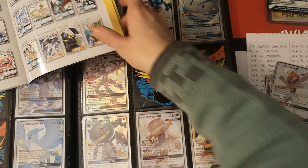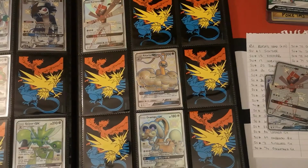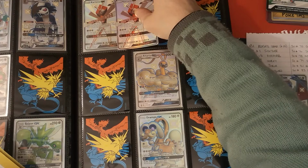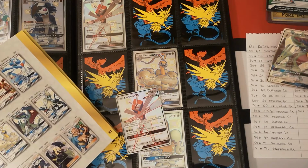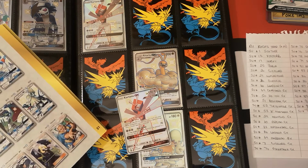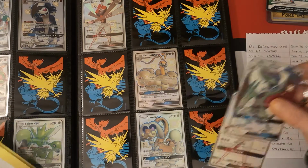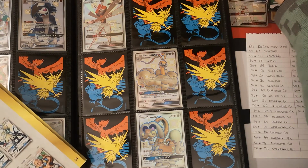Okay, Kartana comes next, and that will be... Oh no! I actually have a katana. That is a big mistake on my part. Let me have a look at my list. Oh, I actually did not write it down. How did I manage that? Oh well, that is a big mistake by me, but that doesn't matter. That just means this goes in a different part of my binder at the end of this video.